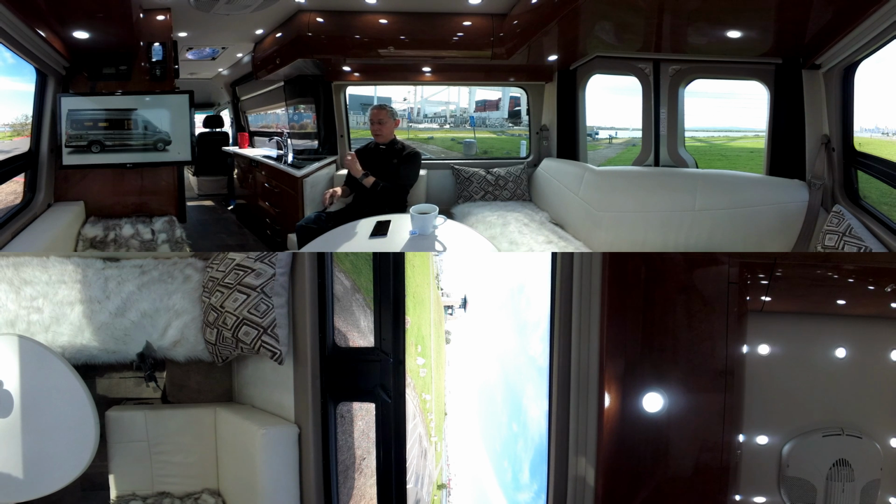Now the Paseo has outlets on the outside, it has outlets on the inside, but they're virtually of no use to you unless you're stationary at a campground and plugged into shore power, or you're just willing to run your generator all the time so that you can use those outlets. And to me, that's not very useful.